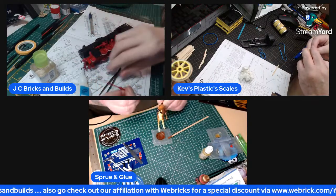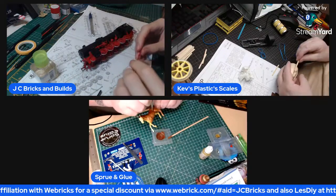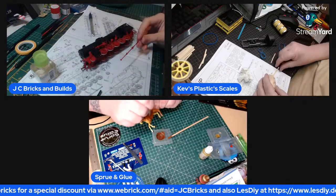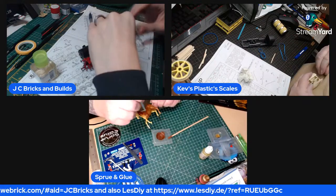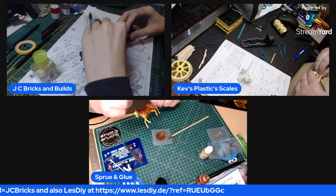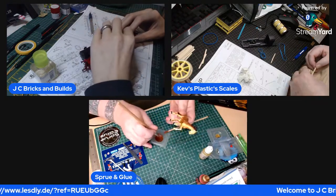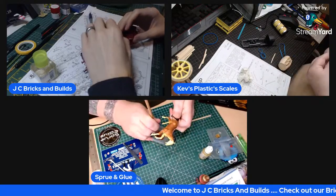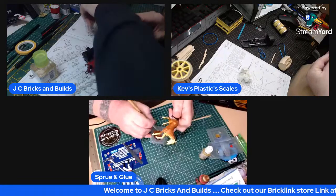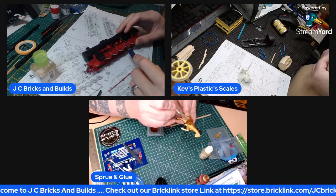Now then, the moment of truth is to find out whether the alignment is correct. So I can put this piece on. So those two go in. Oh, hang on. There's a bit of a. It's a beautiful paint, I will say that.